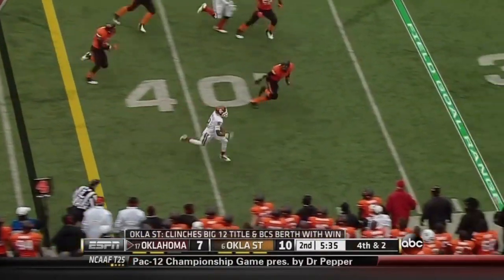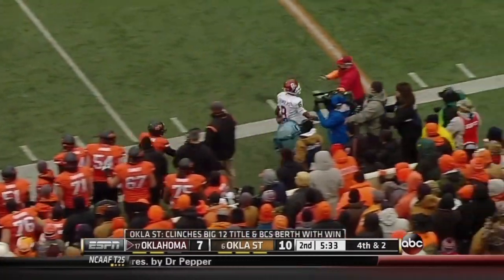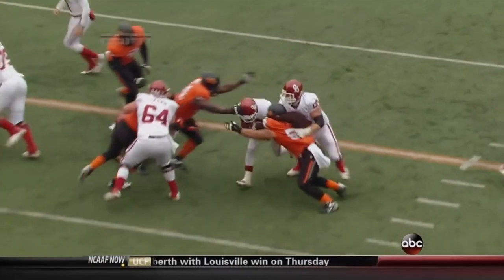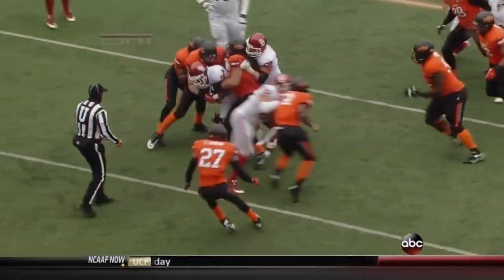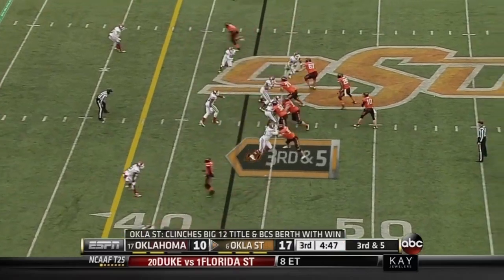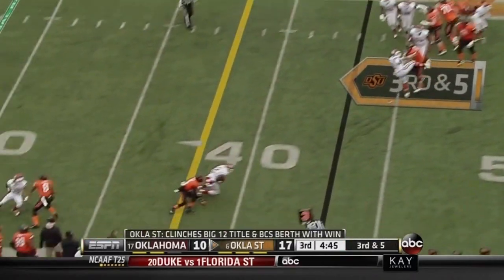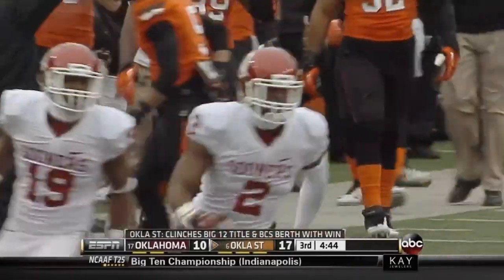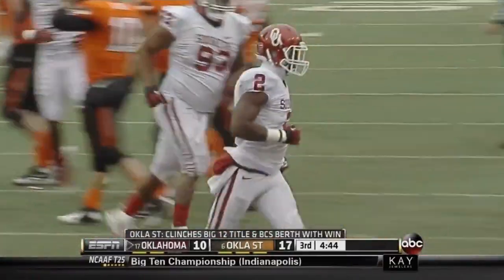Nice play. Saunders started in motion, then came back to the near sideline. A blitz got picked up, and the pass is intercepted. Chelf tried to force it in to Stewart, and Julian Wilson stepped right in front of it.